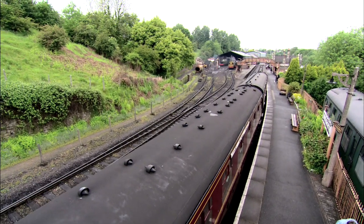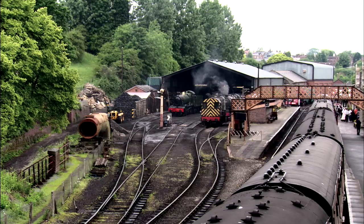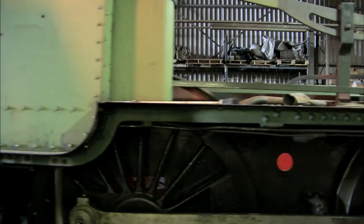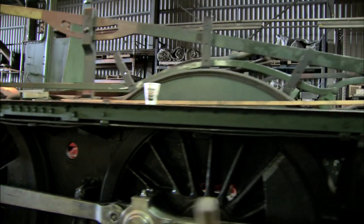You can imagine a 1920s car, that is about the level of technology that the steam engine is at. These engines, when they go out, they're inspected every morning, and they're inspected when they come back of an evening. Every railway vehicle must get looked at and have a daily exam. We do major overhauls, which are complete strip downs of the locomotive so that every component comes off it.